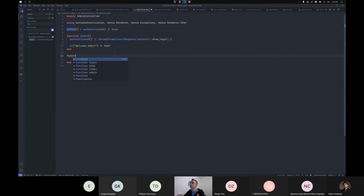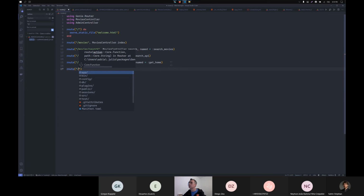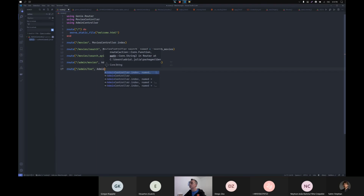But let's see if, for example, we do this, which would not be authenticated, and it should allow us to access it. So if we say, foo, foo.